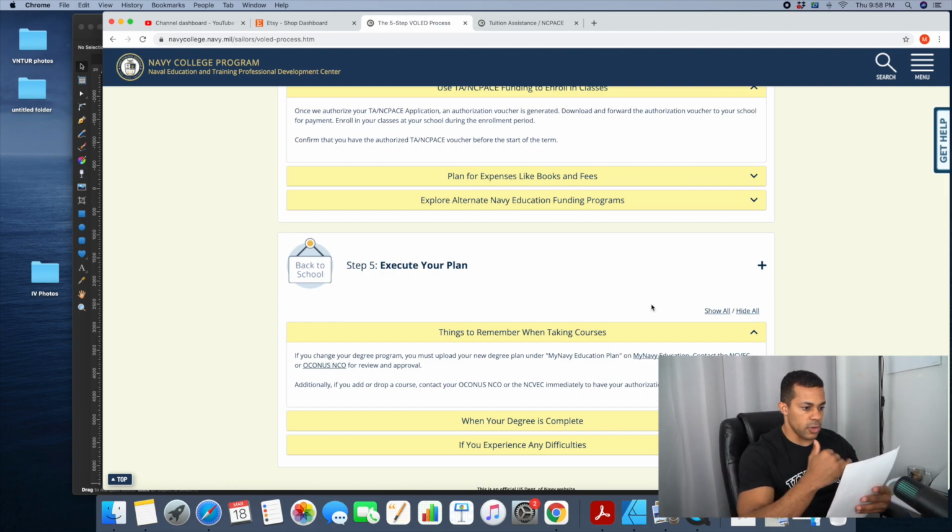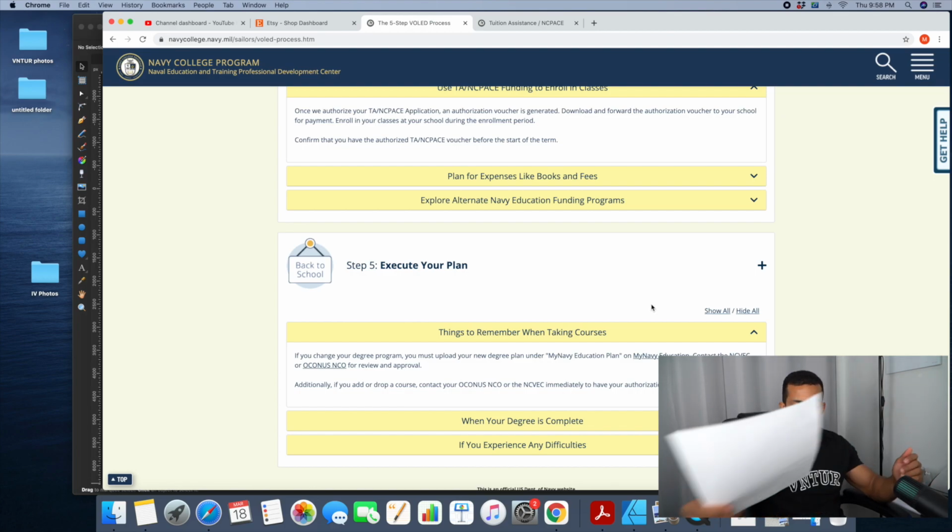It just goes over what course you're taking, when you're taking it, when it should end, how many hours are covered, and then it goes over how much TA funding is approved. And then it shows that it was approved by your command, you yourself, and one of the government officials for the TA office.